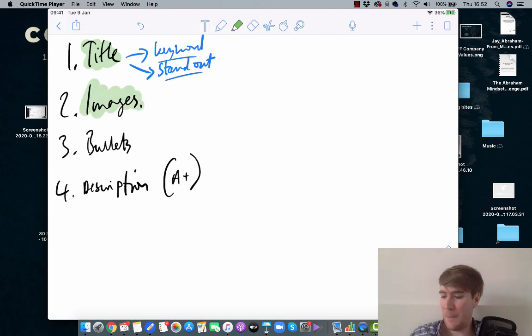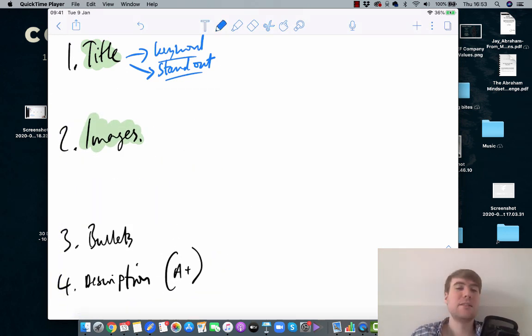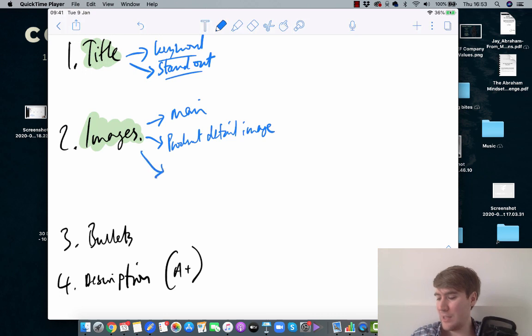Let's do images. There are several different types of images we can include in a listing that make it very well optimized. There's the main product photo, the thing that you see on the search results. What else is there? You can also do a product detail image, a packaging image, and a lifestyle photo as well.